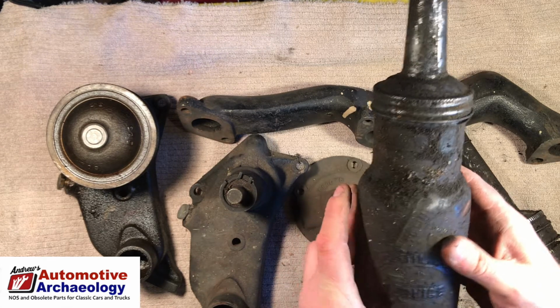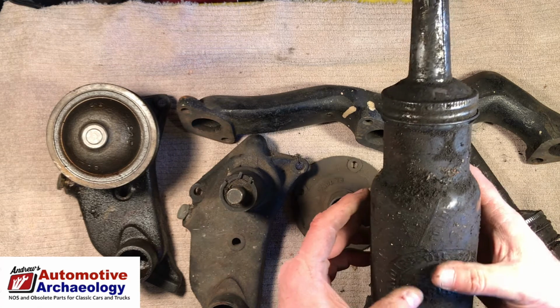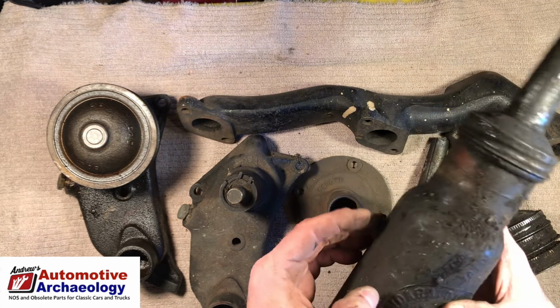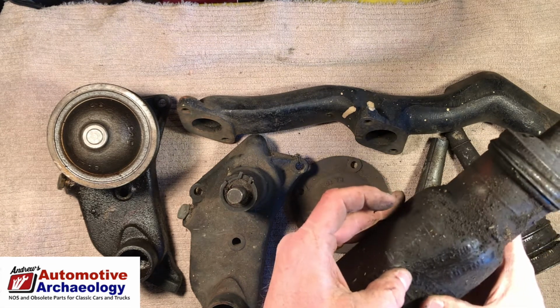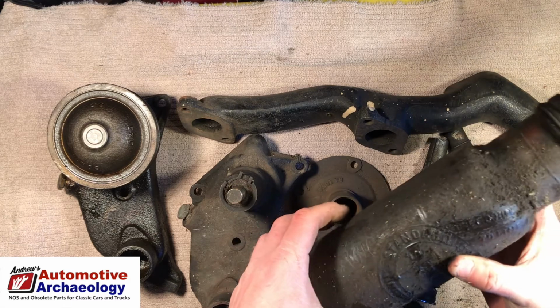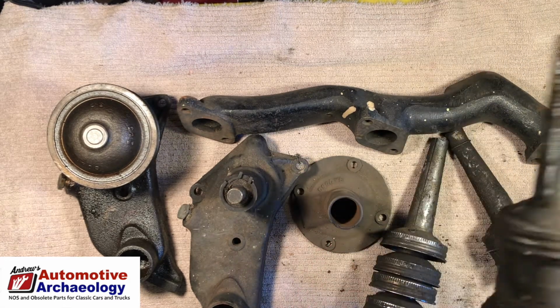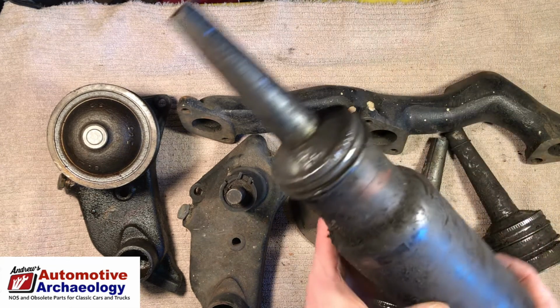Service, Indiana. So, fill, what's that say? Something to line. That's interesting. It's in pretty good shape. I'll look that up.